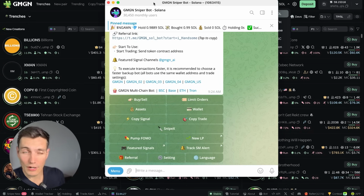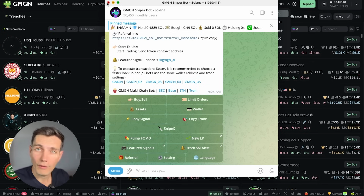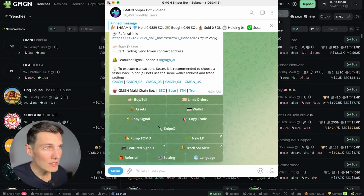You send some Solana from your Phantom or from your exchange, and you are ready to trade. No need to verify your identity or whatsoever. That's the two main big differences compared to some other trading bots that will focus only on Solana.